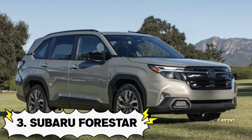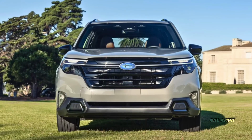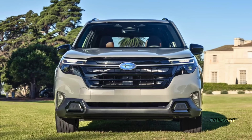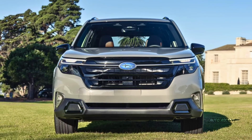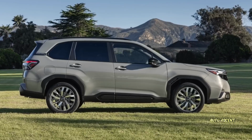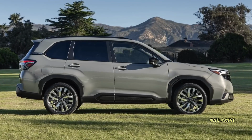Number 3. Subaru Forester. The Subaru Forester is what smart American buyers choose when they've done the research, read the reviews, and realized that flashy doesn't equal dependable. Starting at around $28,000, it's not about turning heads at the valet. It's about showing up every day, year after year, without excuses.